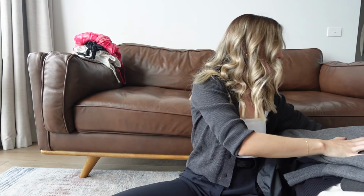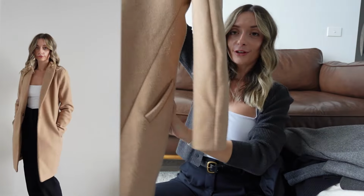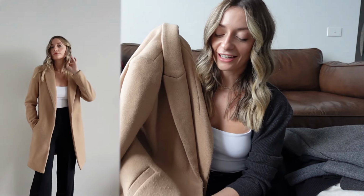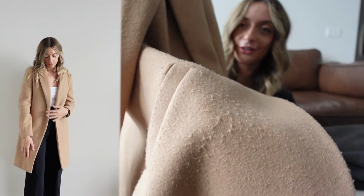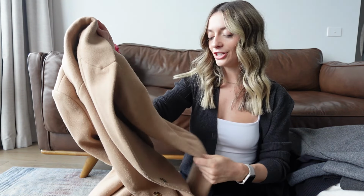and I am contemplating replacing it. It's from Forever New. I have had this for a few years now. It isn't looking too pretty if you look too close up to it, but I pretty much lived in this in New York and I haven't found a jacket in this color that I could replace it with yet, so I'm gonna hold on to it for a little bit longer.